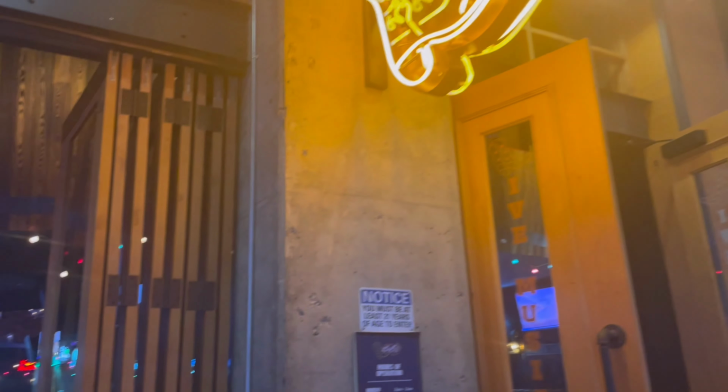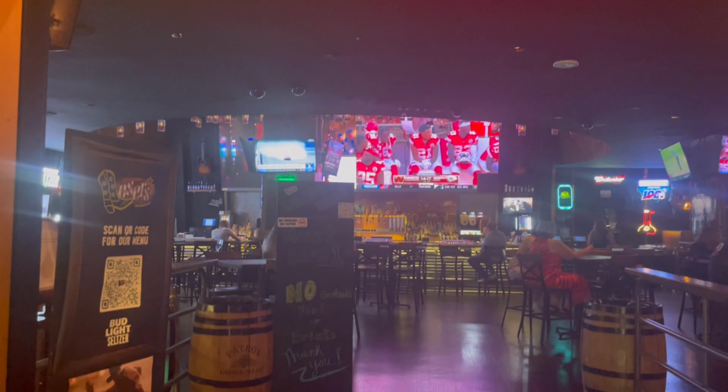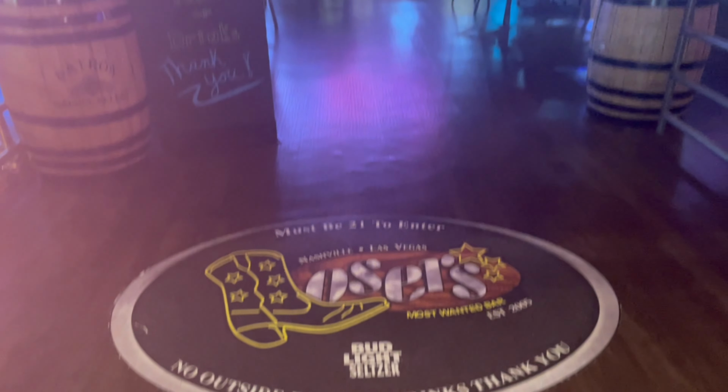Now we're going to go take a walk to the pool, but first I want to take a little peek into the country bar called Losers. They have live music all day long over here. It's mostly a drinking establishment, but they do have a limited menu too for food. Cold sandwiches, hot dogs, nachos, that kind of thing.